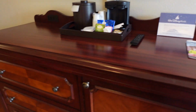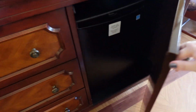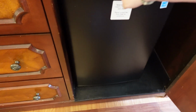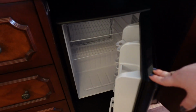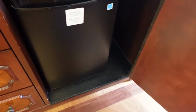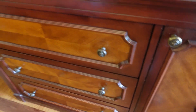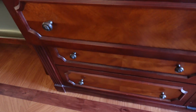And then right here you have your drawers, and I'm like, this is gonna be your mini fridge. Oh, beverage cooler only cools to 41 degrees, so just keep that in mind if you have any medicine, or if you're a nursing mother and you need to store your milk. And then you have your drawers here, and those are big and deep. Oh wow. You got three.